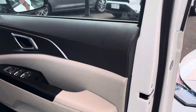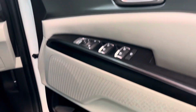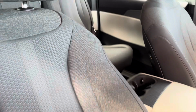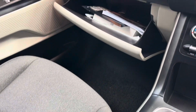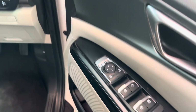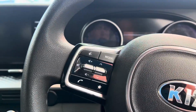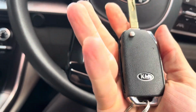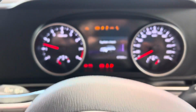Jumping into the front now, obviously got your mirror and window controls there, all nice and tidy otherwise. Driver's seat's all nice and clean, same as the passenger front seat as well. I'll go through that service history in a second for you, but I'll jump in and start the car up. So at the moment, we do have only the single key. If a second key does turn up for the car, I will let you know, but like I said, at the moment, it does currently have the one key. I'll start the car up for us.